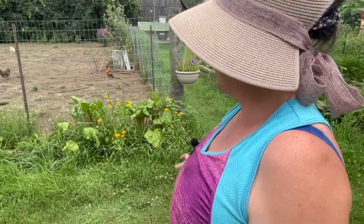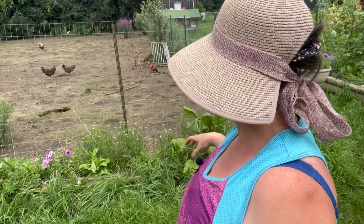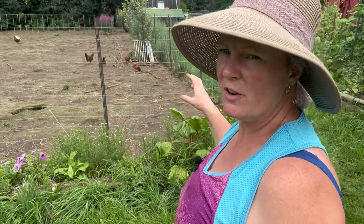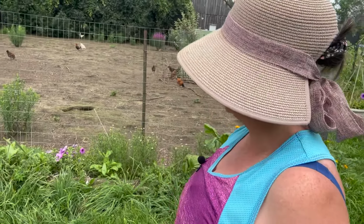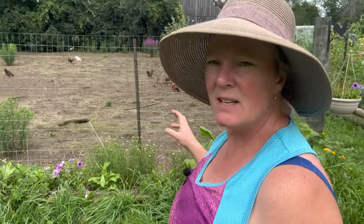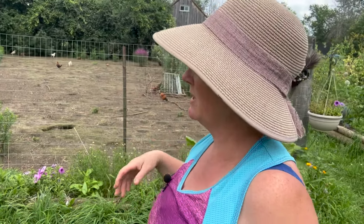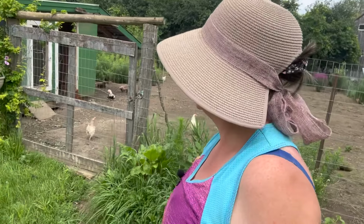So this bed here by the chicken coop, we've got calendula, we've got chamomile, we've got some flowers intermixed, we've got some Swiss chard. We've kind of just intermingled this. I dug this whole bed out this spring, but it's still really weedy. I had thought of getting right underneath the wood, popping it up, digging it out and redoing it. Instead, I just went in and redid it, but I should have probably just done it all the way from scratch.